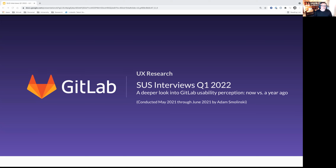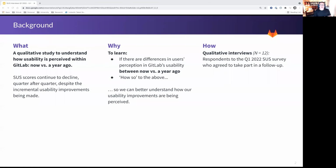The way this was done was a set of interviews. I reached out to people that had filled out the SUS survey from Q1, and there were a total of 12 of them. Mainly, I wanted to understand the differences in perception of GitLab usability from a year ago until now. Because this is qualitative research, I was able to go in and understand the why behind that, so I got a lot of really great information, and that's what I'm going to walk through.